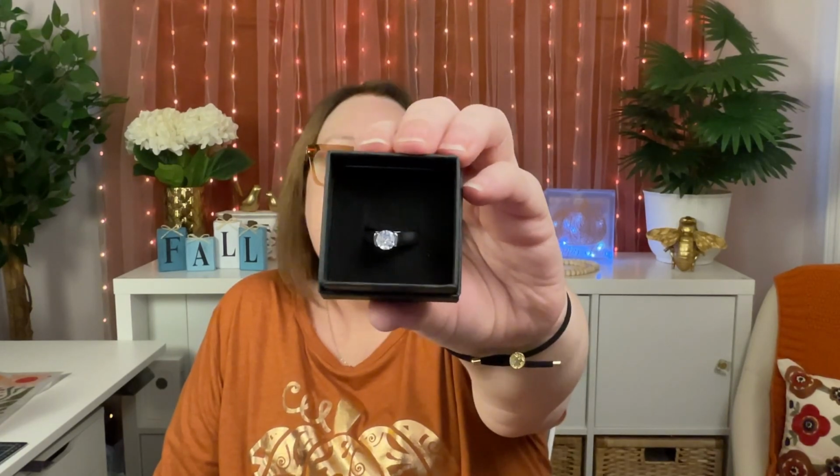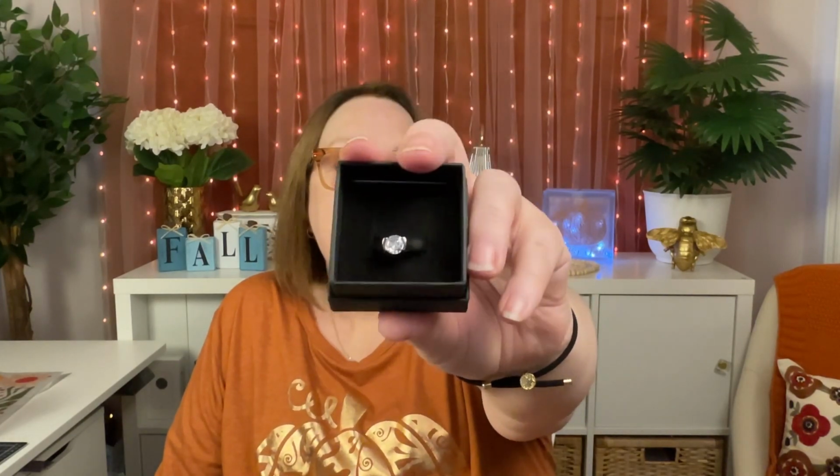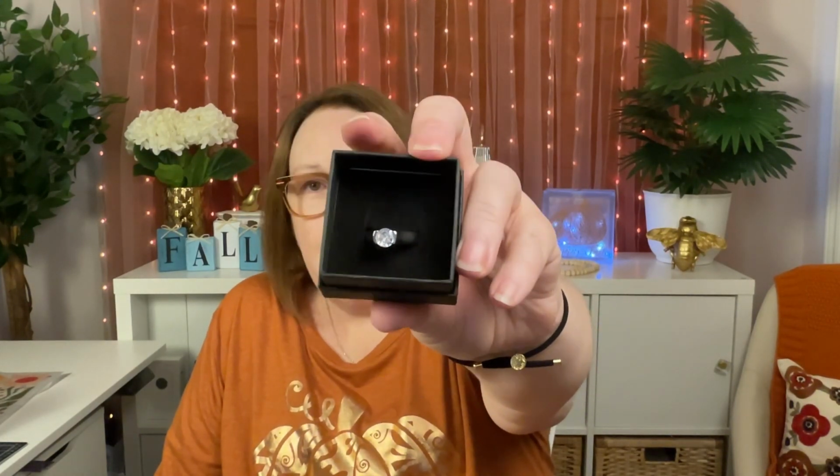The next item that I got was, or I should say was supposed to be, a 2-carat moissanite sterling silver ring. This is it here. I paid $18.54 for this. I did get almost $5 in price adjustments, and this is the item that I was mentioning has been discontinued. So it was available in sizes 5 through 10, only in the silver color. And this is it here.